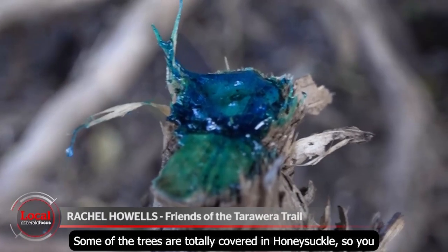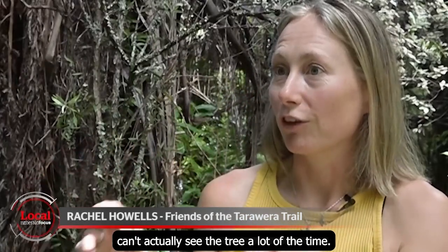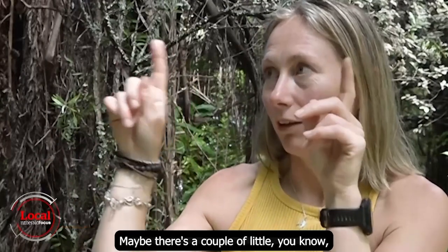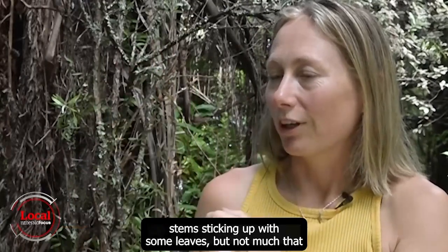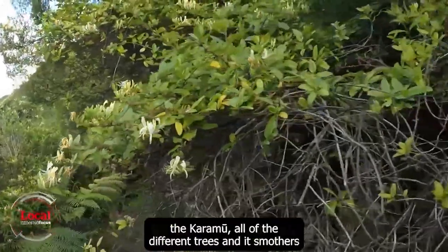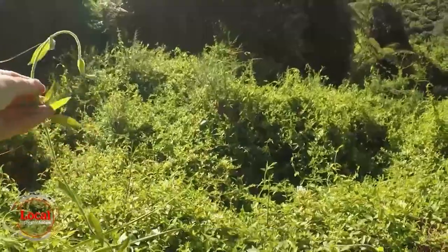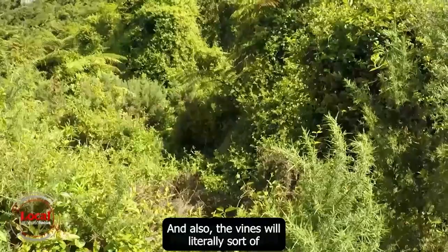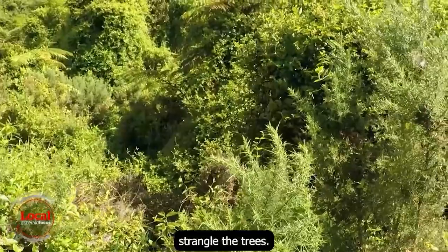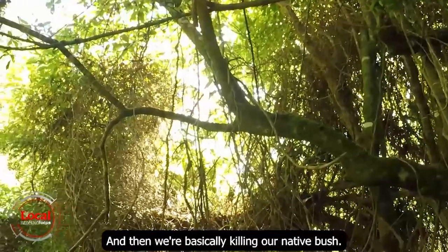Some of the trees are totally covered in the honeysuckle, so you can't actually see the tree a lot of the time. Maybe there's a couple of little stems sticking up with some leaves, but not much. So it covers the mahuris, the karamus, all of the different trees, and it smothers them, stops them from getting light, and also the vines will literally sort of strangle the trees, and then we're killing our native bush.